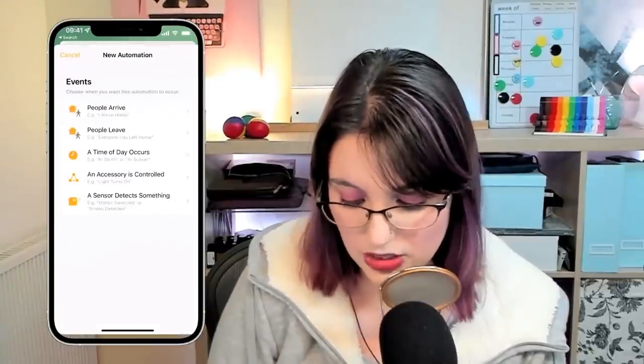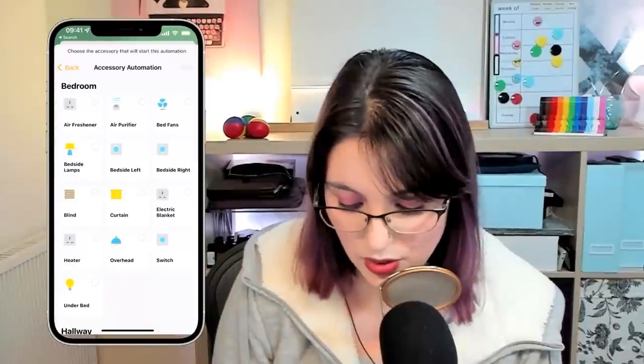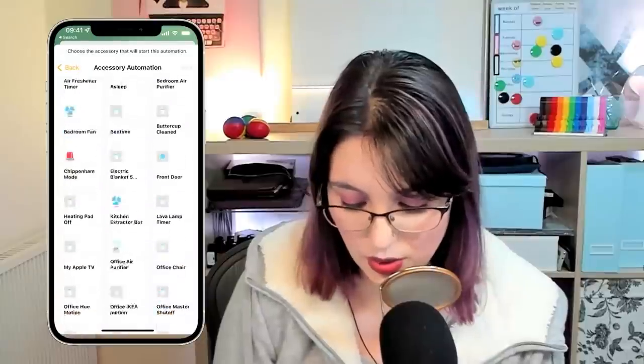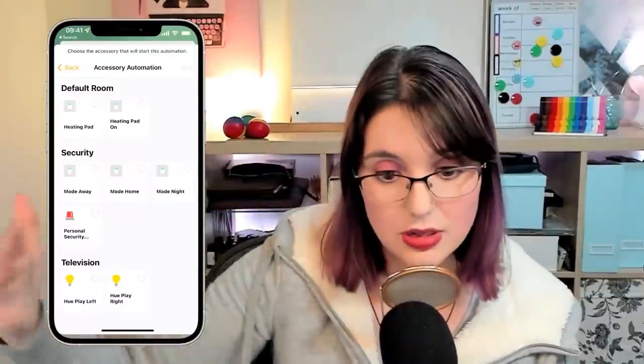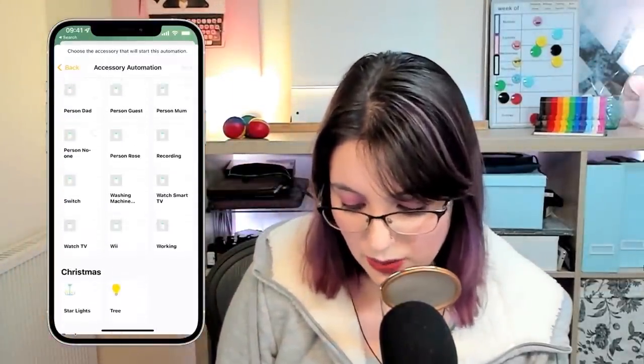You can just add an automation here. And then you can say when an accessory is controlled, and this is what you're using. So when your garage door opens, it turns the switch on, and then after 10 minutes, it's going to turn itself back off. And then you need to just pick one of your dummy switches.